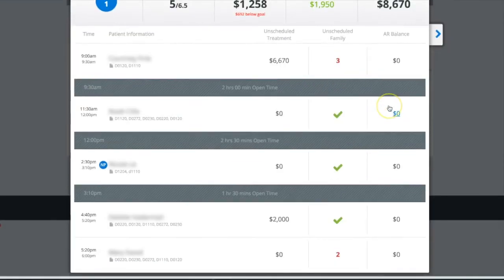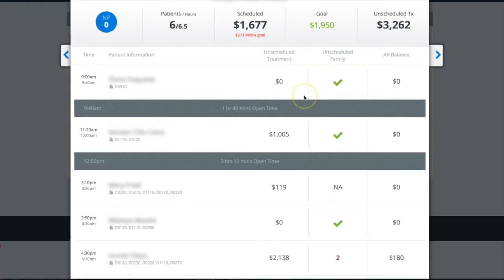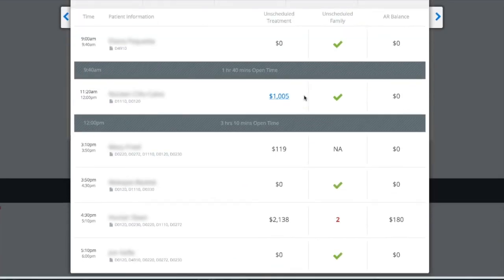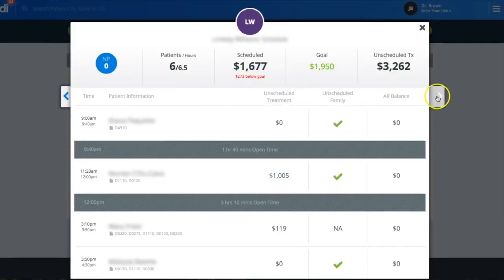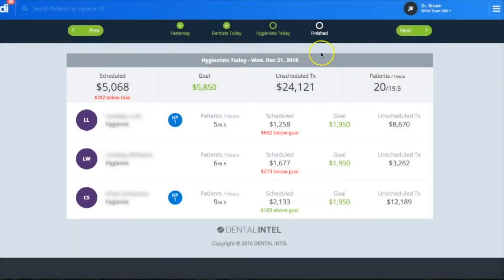And last, you can see if there's any AR balance here. This hygienist has no balances with their patients coming in. As I continue to scroll through, I can follow the same process, looking for areas of opportunity for today with each hygienist. Once we're done reviewing our schedules for today, an opportunity to help us reach our goal, we can go ahead and advance.